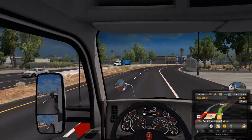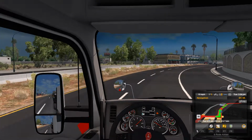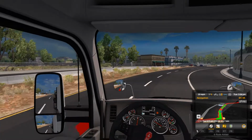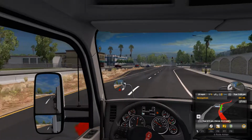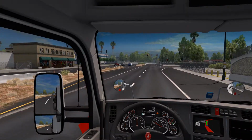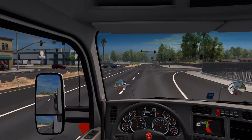Seems to be going through the gears pretty easily, so I guess with the upgrades, I have a lot less to worry about, which is nice. It is very nice. Oh, I need to turn on my route advisor. Thing's been sneaking up on me a lot today.